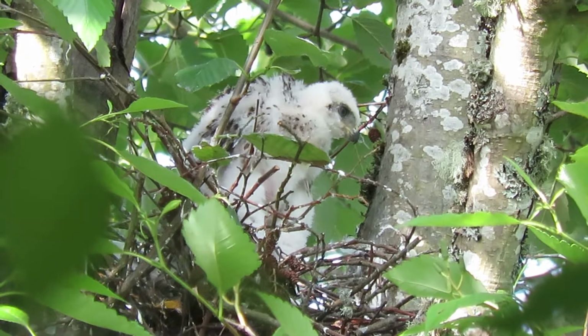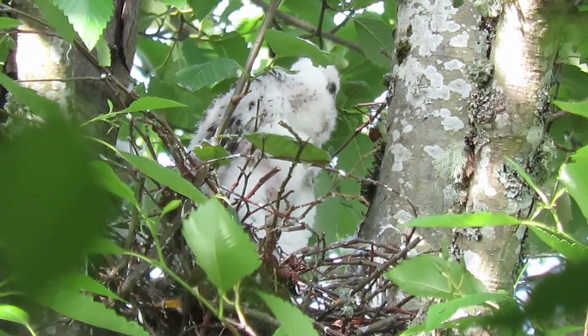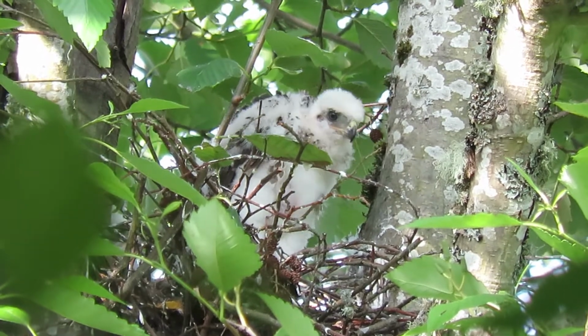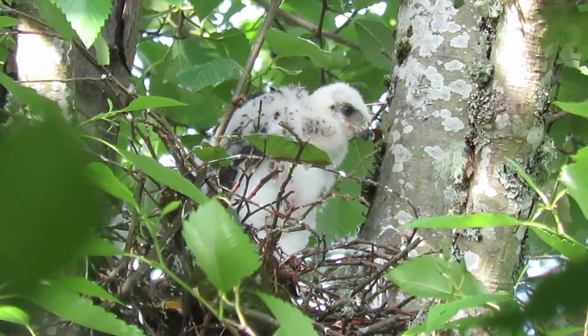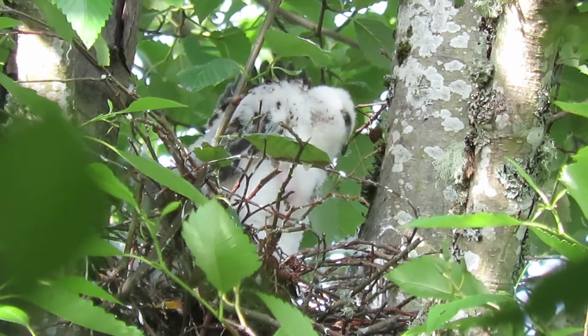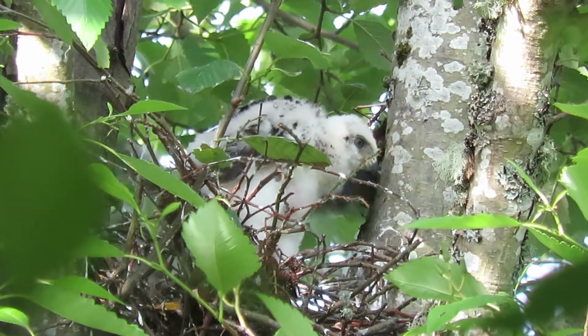Now look at the feathers coming in there now. Looking really good. Like I say, look every day, you can just see a slight difference in the feathers. More and more keep coming in, they get a little longer. It's just amazing how fast they feather out. They'll be ready to be branches by the 4th of July. There he's exercising.